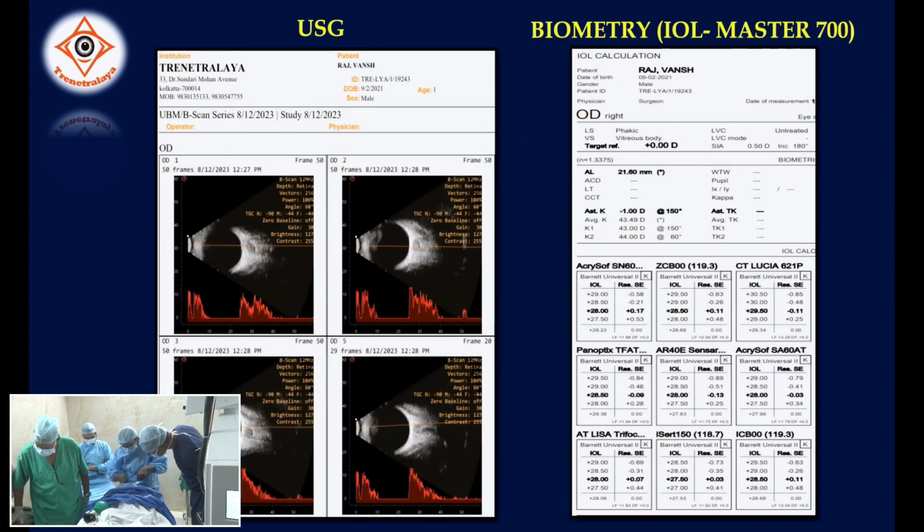The USG of both the eyes was done. USG was okay, and the biometry was also done. So right now we will be shifting over to the OT for the surgery.